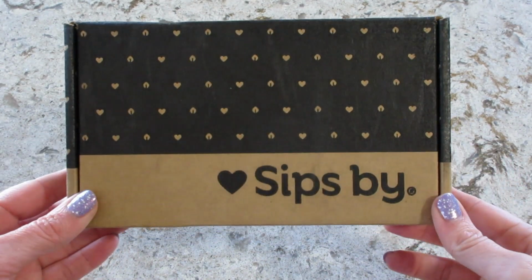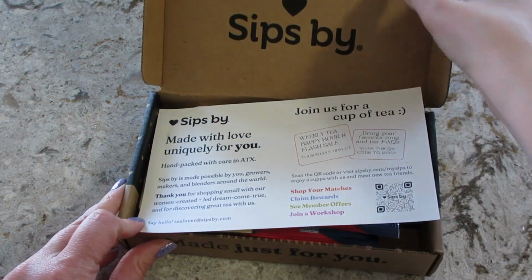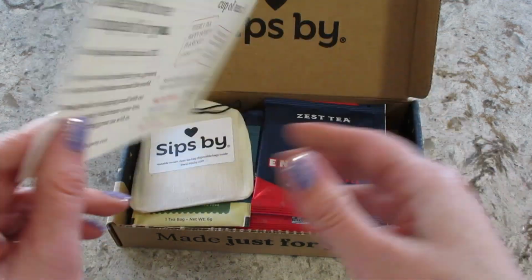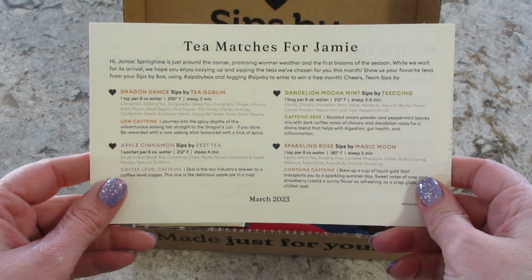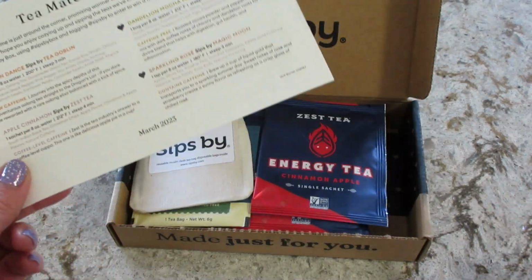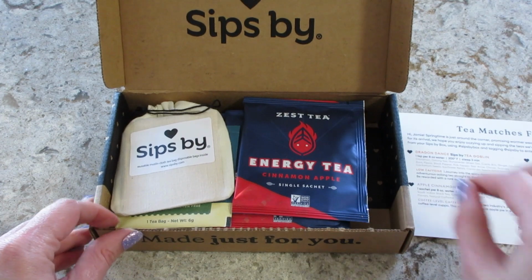Today I have my Sips By, which is a monthly tea subscription made with love. So yes, it is made specifically for you. When you fill out your profile, you could say like, I like this kind of tea, I don't like this kind of tea, and they curate the box for you, so it's really cool. So here are my tea matches for March.